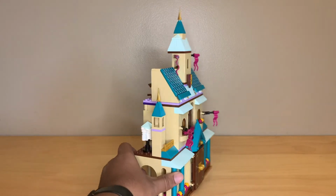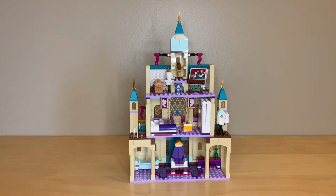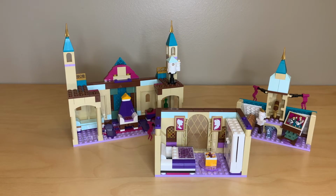And then just rotating it around for a quick glimpse at the interior, you can see that there's quite a bit of interior detail, which is always nice for sets. And this thing has a lot to get into, so we'll start by looking at each section separately. The castle is actually modular, so each section can be removed, but they can't really be rearranged. It's mostly so that you can get better access to the interior, although all of the furniture inside can be easily rearranged, and that is a nice play feature as well.